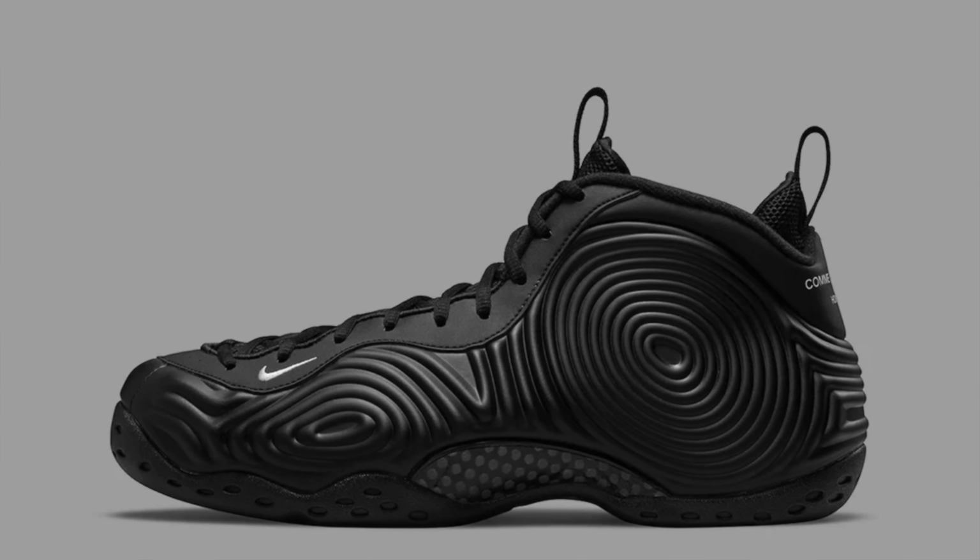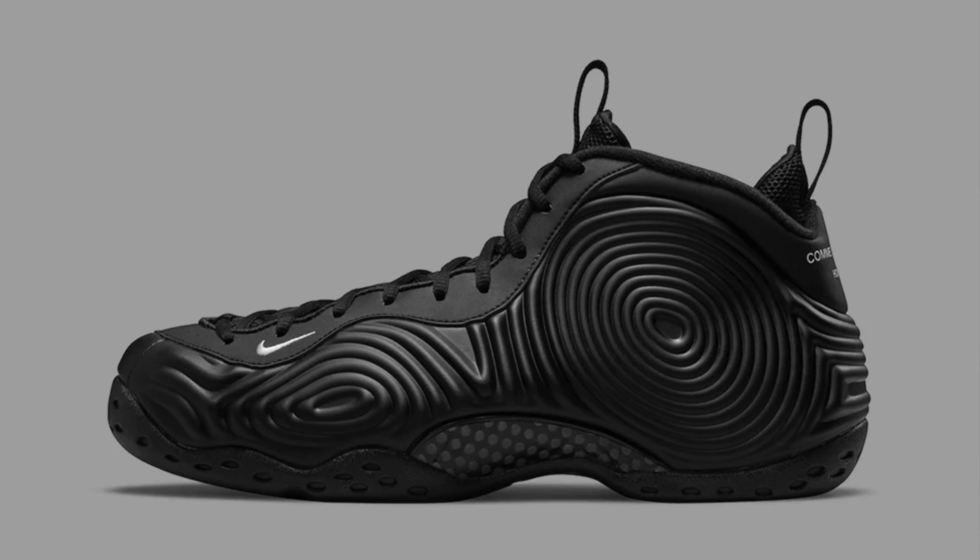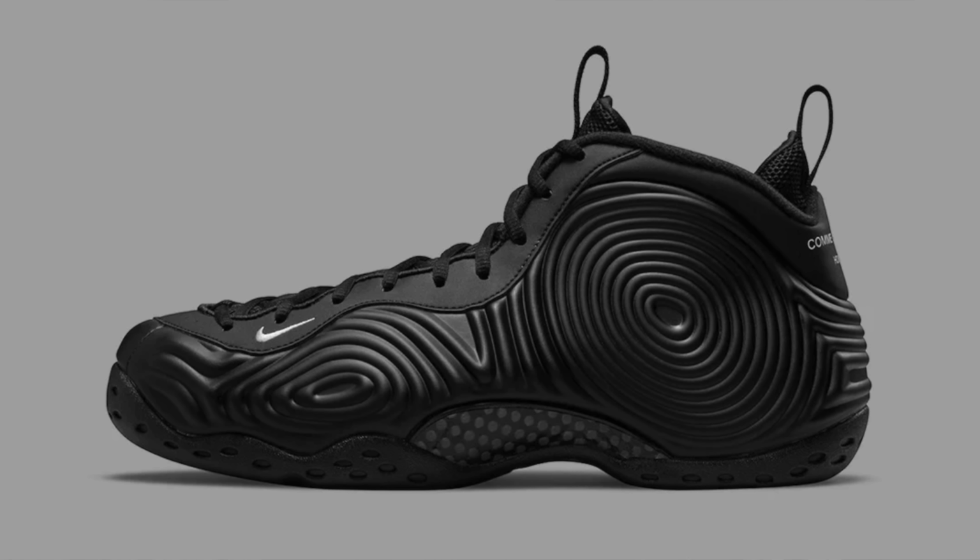That's not true. A lot of designer shoes cost that much, dress shoes cost that much, but a shoe that usually retails for $200 retailing for $320 more, that's crazy to me. And honestly, because it's a CDG collaboration, it probably will sell out in both colorways.